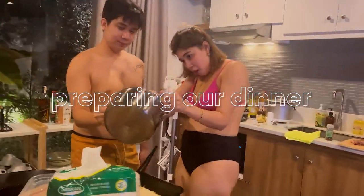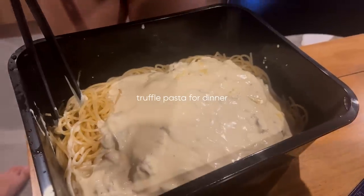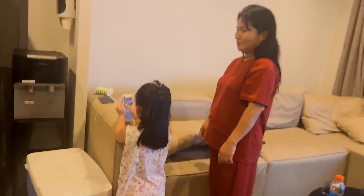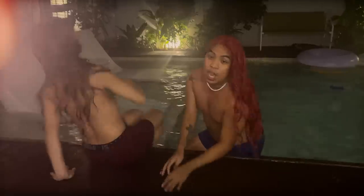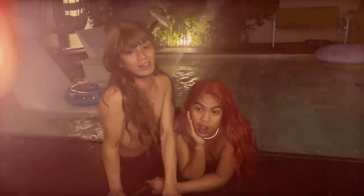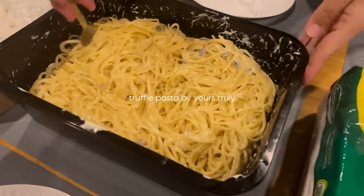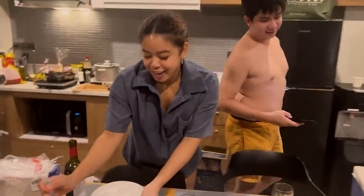I made truffle pasta! Actually, wanna make. Type na type mo yung cellphone. Dinner for tonight. Steak made by Hav. Truffle pasta made by me. Our parents. Made by me.